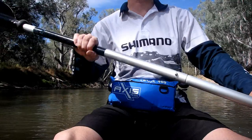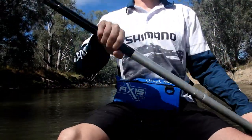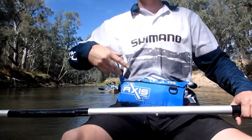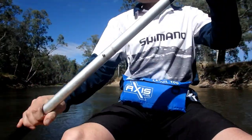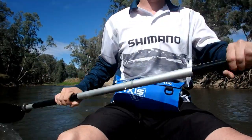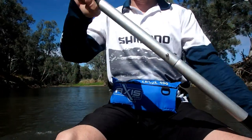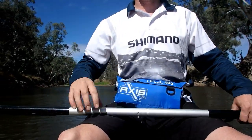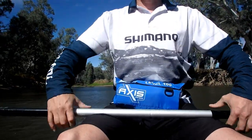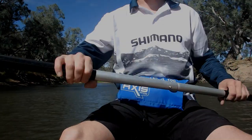New Axis waist belt PFD on today, and I've got to say that it is super comfortable because I don't have a whole heap of life jacket up around my chest here to keep me cool. So really happy with that purchase. I mean, it's not as good when you're sitting down, you've got a bit of bulk around your waist here, but definitely a lot cooler. I'm really happy with it, so I'll definitely be using it in the tinny as well.